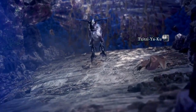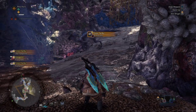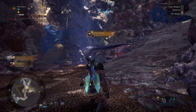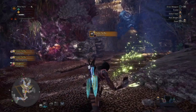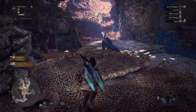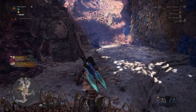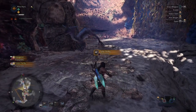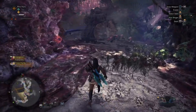There it is, the Tzitzi Ya Ku. This monster is classified as a bird wyvern and is an average of 952 centimeters long. It has no element-based attacks, as it uses its sharp claws to attack its prey and defend itself. Thunder element and water element are most effective against it. Its main strategy for offense, as well as defense, is the use of bioluminescent organs in the appendages on the side of its head.